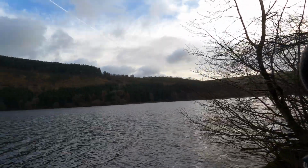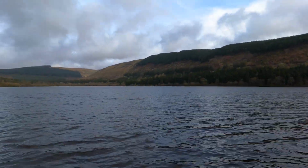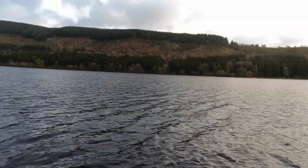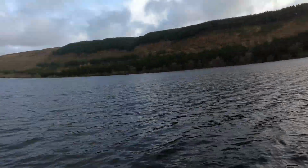So just spin you around up the reservoir. I mean, if you don't want to fish in places like that, then in my opinion you don't want to go fishing. So that's us.